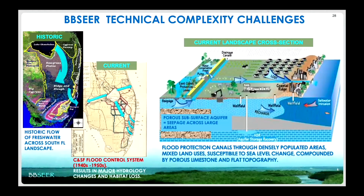So that sounds easy, but it's not. It's really technically challenging. Part of the reason that it's challenging is because the CSFS system drastically changed the hydrology and damaged the habitats of the bay. We know that. But we also know that we have 9 million people in South Florida that live and work and love to be here. And that number is growing every day. And so what do we do about that? We adapt, we overcome, and we plan for the future.